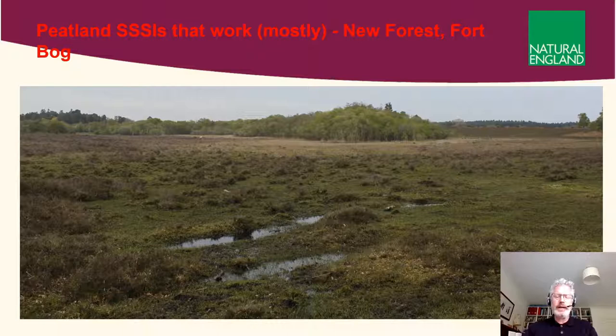Lovely transition from dry heath through humid heath, wet heath, seepages with marsh club moss, rare species, and into the mire, which is largely sort of quaking sphagnum narthecium mire with very nice soakways. And because these sites are relatively undamaged, they still support a lot of rare species.